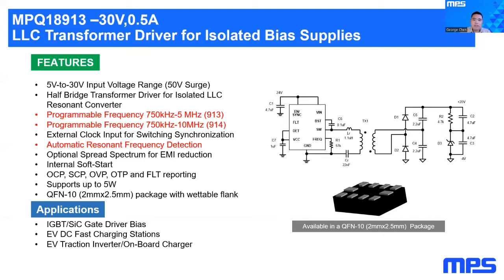The great thing about this device is that it can switch up to 10 megahertz and is often used as a replacement for flybacks to achieve higher isolation and smaller solution size with the higher switching frequency. Since LLCs have been historically hard to design, this device employs automatic resonant frequency detection to help simplify that design and offers spread spectrum for EMI reduction as well. This product is made for designs all the way up to 6 watts and in some cases 10 watts with higher input voltages, and is available in a tiny QFN10 2 millimeter by 2.5 millimeter package with wettable flanks.